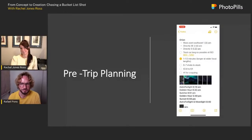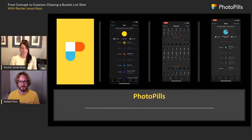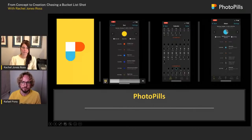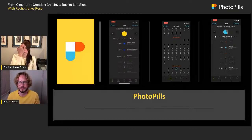So I'll show you some more examples here. This particular night out at Moraine Lake, these are all screen grabs from that night. I was looking at PhotoPills here. I want to know what time the sun was going to set, what time I would have blue hour. So I do a lot of blue hour blending for my nighttime shots. Not always.